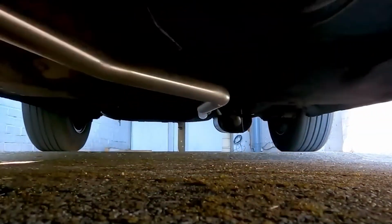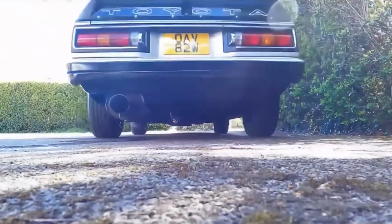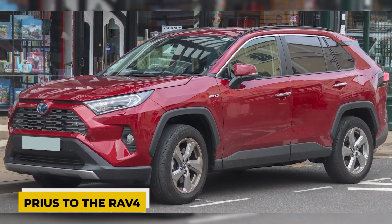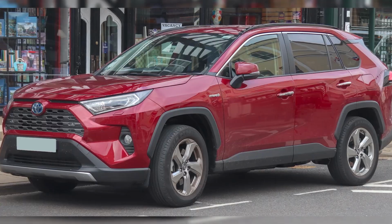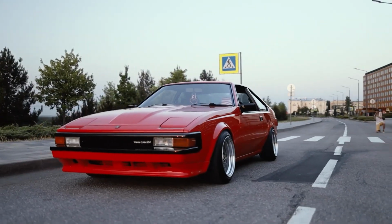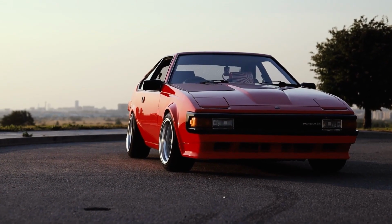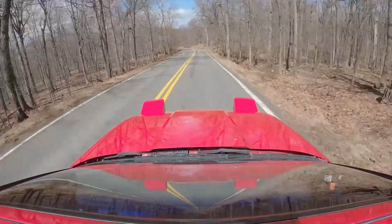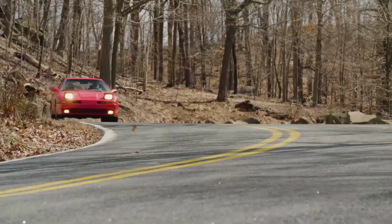Throughout its history, Toyota has produced a diverse range of exciting automobiles. From the Prius to the RAV4, Toyota has always and will always continue to emphasize cost-effectiveness, practicality, and utility in their products. It's also entertaining to think back on the earlier versions of Toyota vehicles to appreciate how far the company has come in terms of the design and quality of its products.